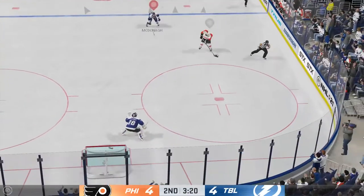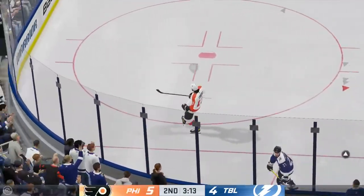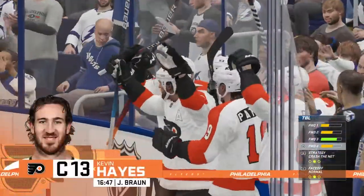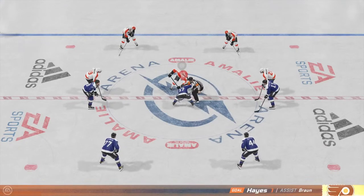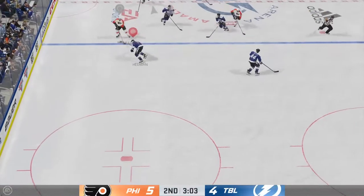He's got a step on a breakaway. Scores! The go-ahead goal! This game has been tight. Now somebody's got a leg up. The Flyers have taken a one-goal lead here late in the second. They've got the lead now. They'd like to run this lead into the intermission. Try and regroup and make sure they're ready to go in the third.